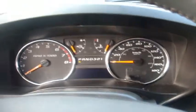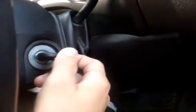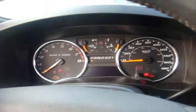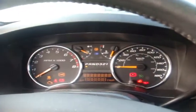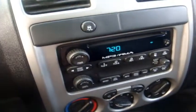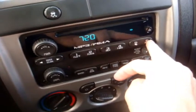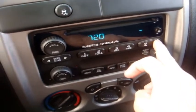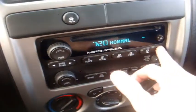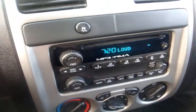Alright, so this truck hasn't been started in 2 days. Just want to show you the chime that you can do now that I've actually studied the truck. Basically, you can change the volume of it, so you can tell that it's pretty loud. So if you have a similar sound system to this, all you have to do in your GM car is basically hold your preset 6 button and it's normal, and hold it again for loud.